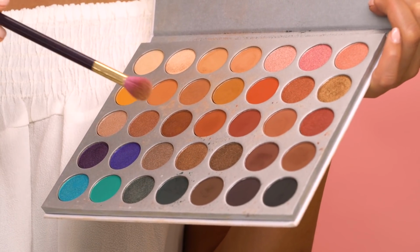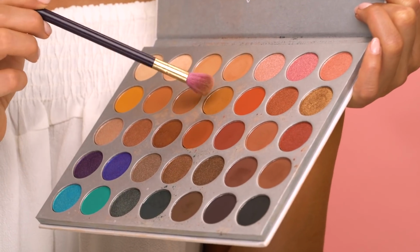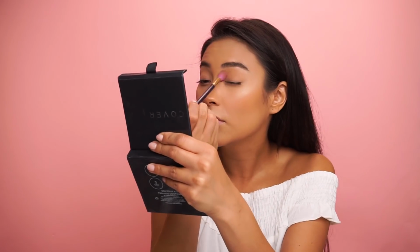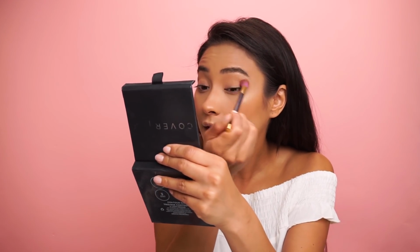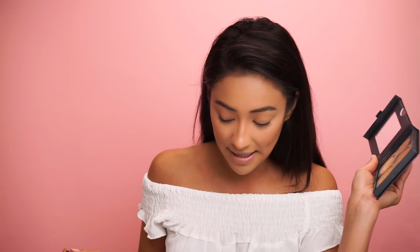I'm not gonna use any of the metallics in today's look. This is my everyday look, so I'm gonna use a little mixture of this one, this one, this one, a little bit of that, and a little bit of that. You get all that? Cool. I'm gonna go over my entire eye. That's why I like this fluffier brush. And that's my base. Then I'm gonna move to a smaller brush.